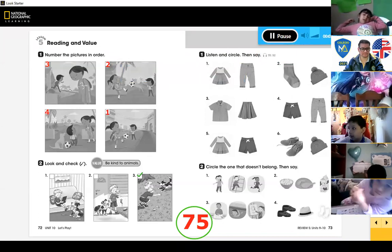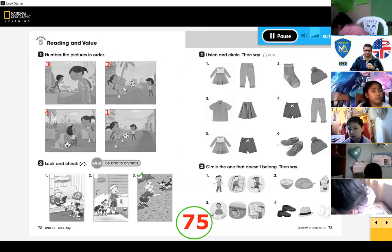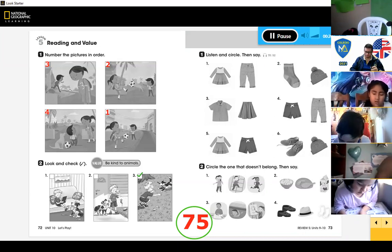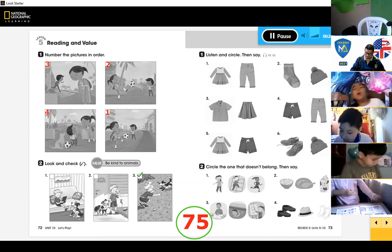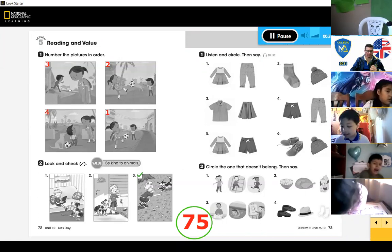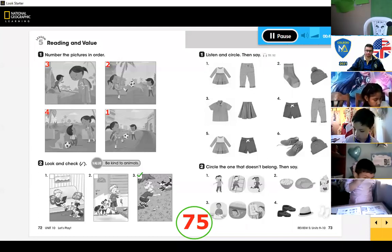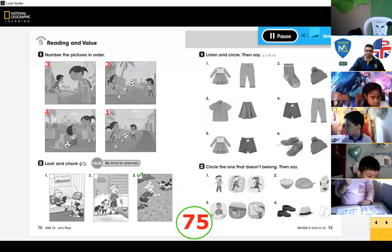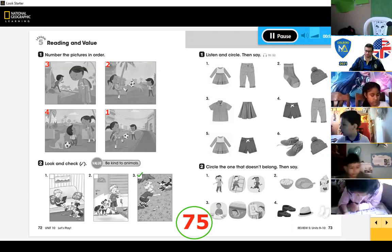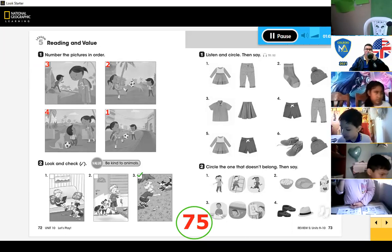Track 52, review 5, units 9 and 10. Activity 1. Listen and circle, then say. 1. Here is my dress. 2. There are socks. 3. This is my shirt. 4. They're pants. They're brown. 5. Here are my shorts. They're blue. 6. I like my hat.